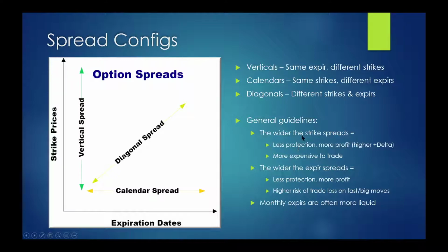And then if you tighten up the spread and you're only doing like a $1 spread, then obviously your delta's getting chewed down to like $2, $3, $4, $5 or something like that. For expirations, it's the same thing. The wider you do an expiration, say you sell next week's 50 contract on Intel or whatever, and you buy 2 weeks out, that's a pretty tight spread on the expirations, and it's good protection. But if you went like 2, 3, 4 months out, then you're only protecting your trade by that value of the short that you sold.